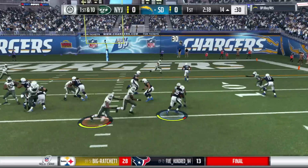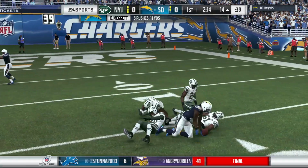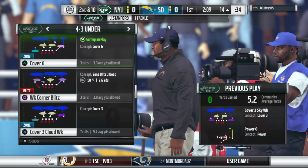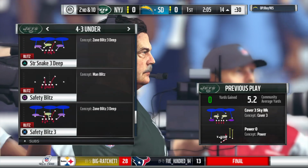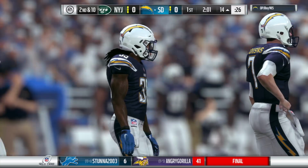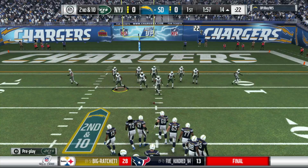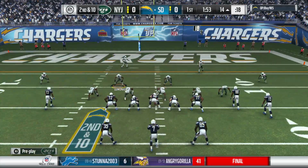And they'll go on the ground. And he stopped immediately there. No gain on the play. It'll be 2nd down. Okay, no score on that play, but this guy's been a touchdown machine all year long. You know they trust him with the football. And this seemingly endless drive continues.